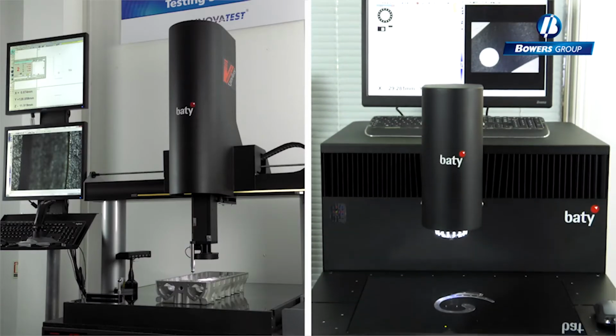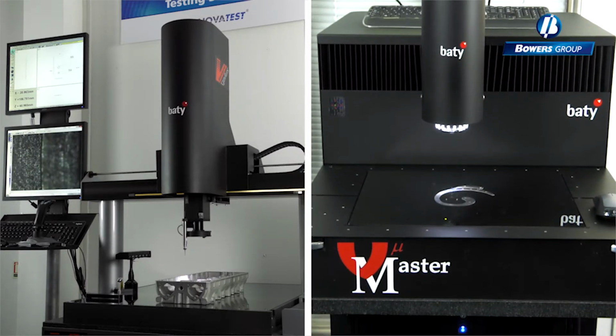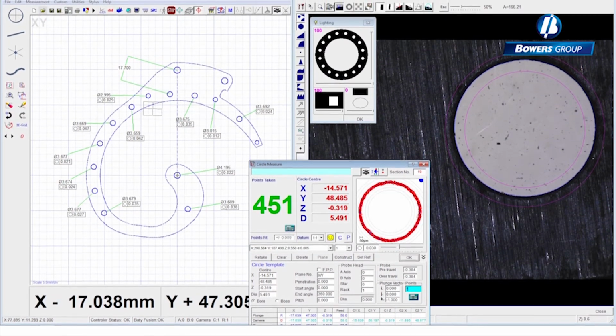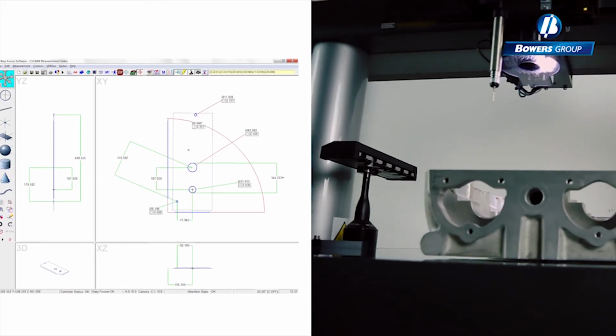Beatty Vision systems use a combination of practical hardware, bespoke software, and programmable lighting. This mixture produces fast and accurate reports with minimal operator influence. Continuity in procedure gives consistently better results.